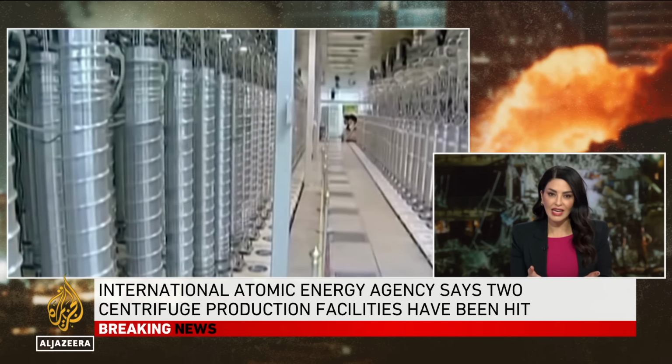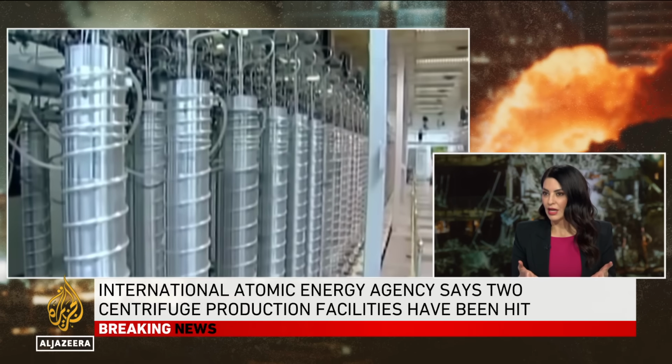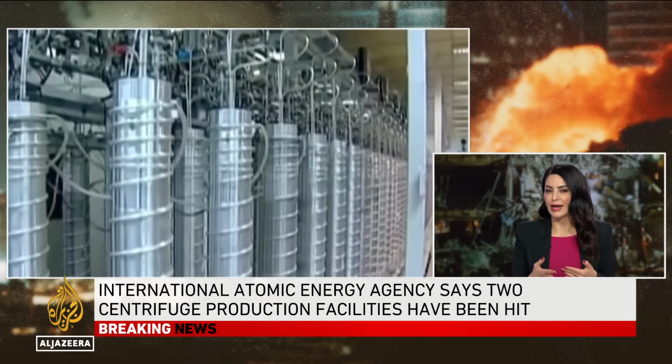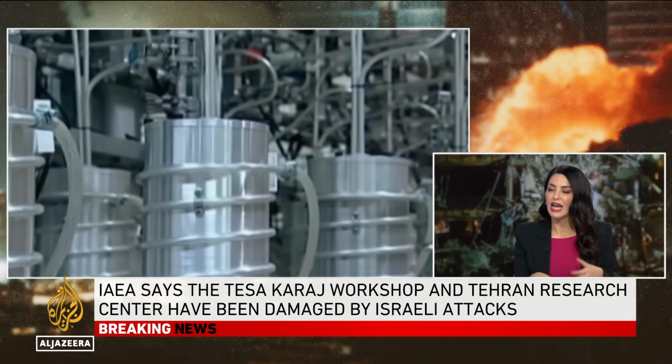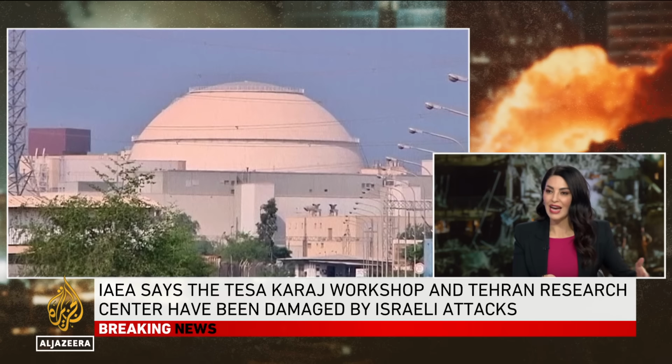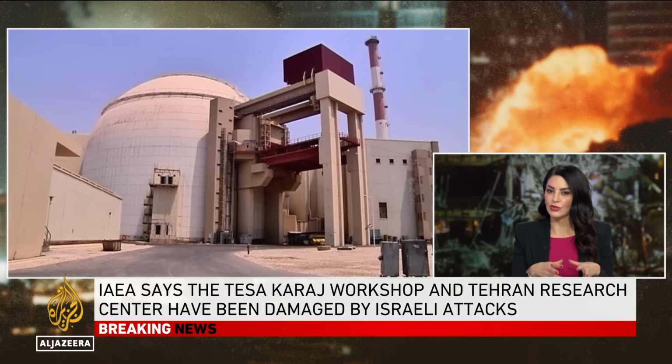But in this case, we know that Israel launched a surprise attack on Iran. And also, it's not clear where Iran would be able to move any of the sensitive material, given that Israel is continuing to attack various infrastructure and facilities that are all related to Iran's nuclear program.